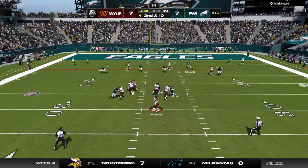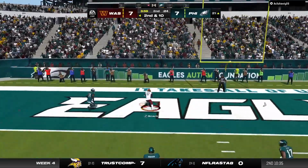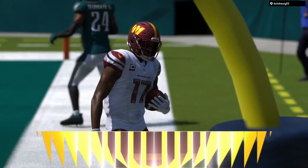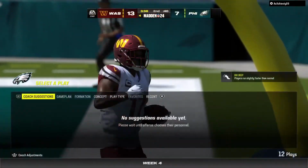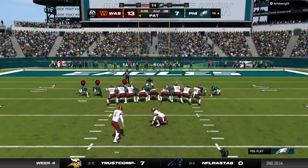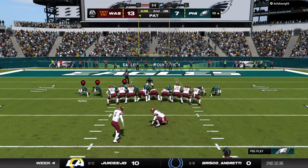2nd and 10, Howell. Looking for McLaurin, and he's got him. Touchdown, Washington. From 21 yards away. And Washington has taken the lead.